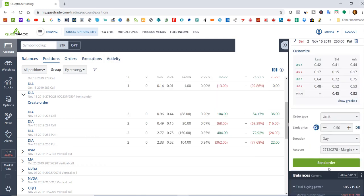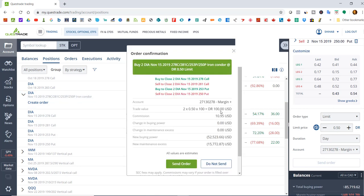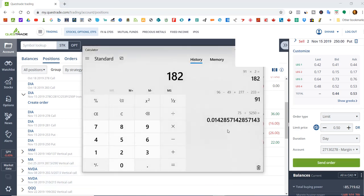So let's just see what it looks like. If I click send order without really sending the order, I'm going to pay $100 plus commissions of 11 to close it. So do not send. I collected $182. I can close it today for $100, making a profit of 82 minus commissions. I think I'm going to hold on to it.